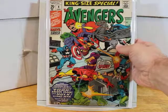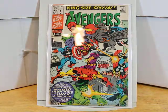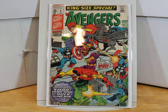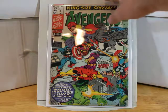So, all right, on to some of the better books. This was just a $3 book. Like I said, I always kind of dig up the cheaper stuff. So it was probably marked at $9, but because of the sale, it was like $3. So Avengers Annual number 4, probably in VG shape. Nothing great. You never find it in high grade there for $3, but still pretty cool stuff. I think that's early Bronze Age.